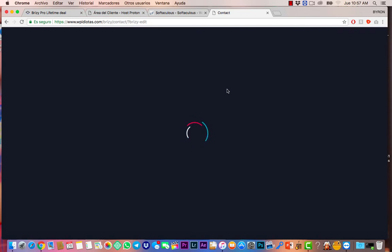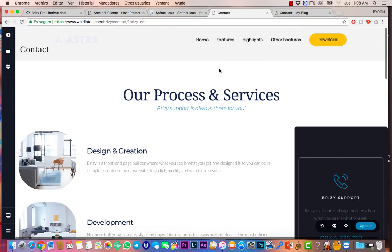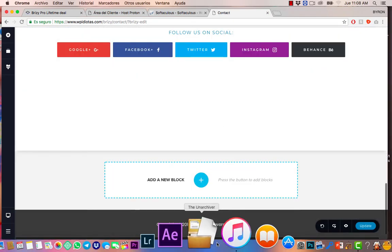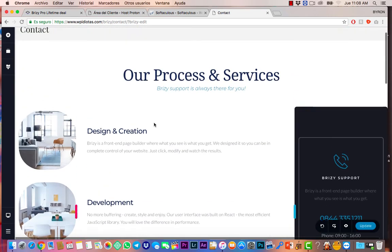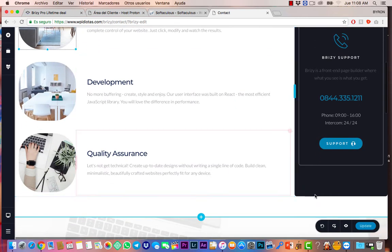And Brizy is also compatible with WooCommerce, which is great. Here's the menu. It pops up now. It actually shows you how it looks like a regular website, and then I'm pretty sure it's gonna show you the footer. There you go, the bottom of it. If you have any footer, it will show you, but at this point I haven't added anything to the Astra because I just took it from the team directly from the demo.